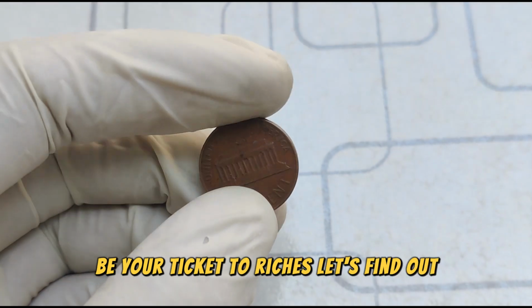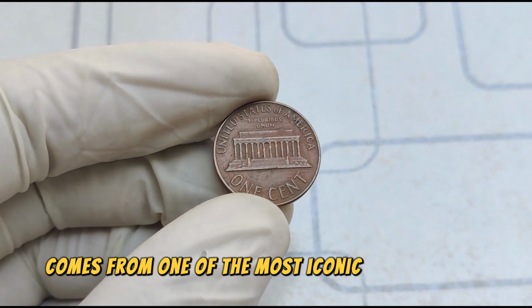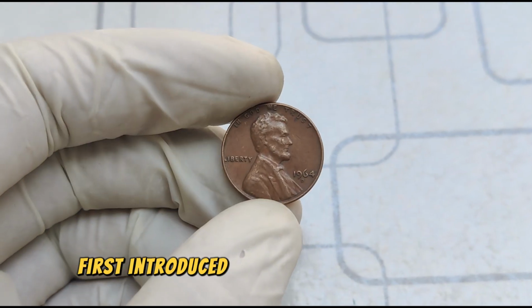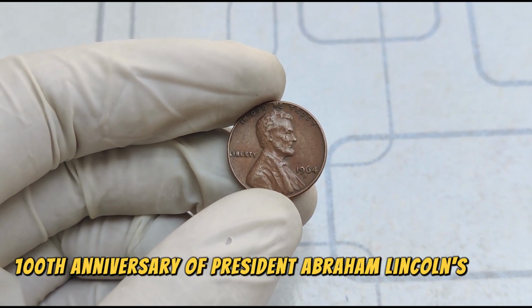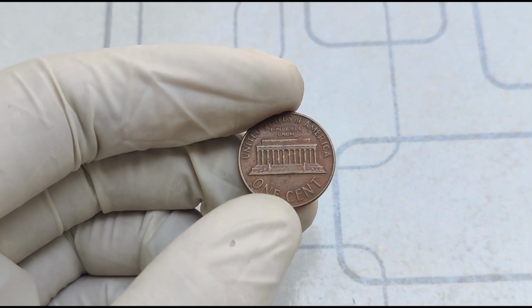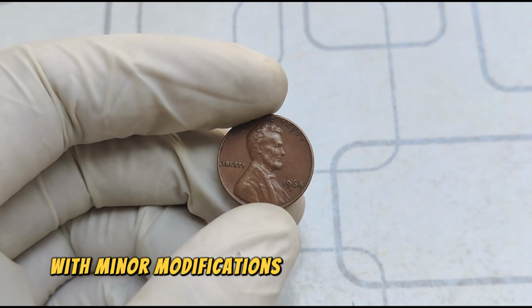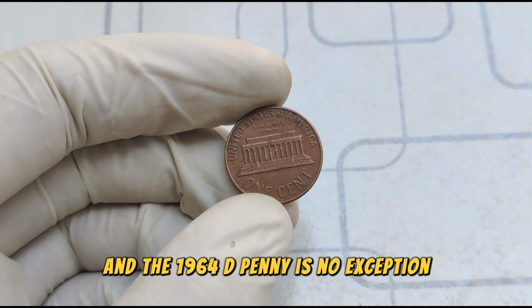Let's find out. The 1964 D Liberty Lincoln penny comes from one of the most iconic coin series in American history, the Lincoln cents. First introduced in 1909 to commemorate the 100th anniversary of President Abraham Lincoln's birth, the Lincoln cent became the first U.S. coin to feature a president. The design by Victor David Brenner has stood the test of time, with minor modifications throughout the years, and the 1964 D penny is no exception.